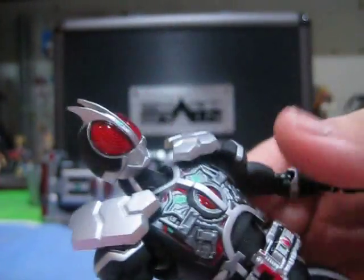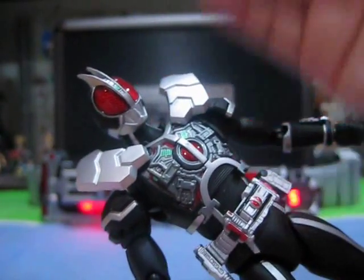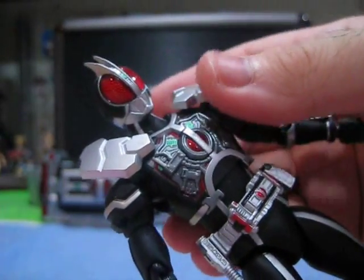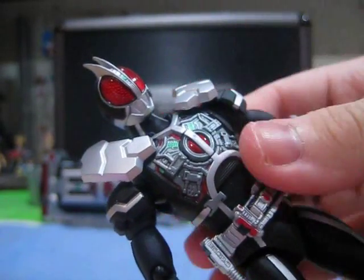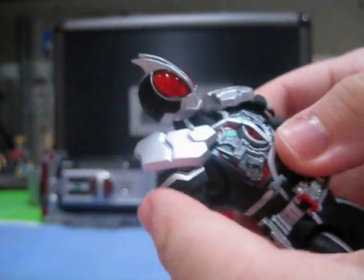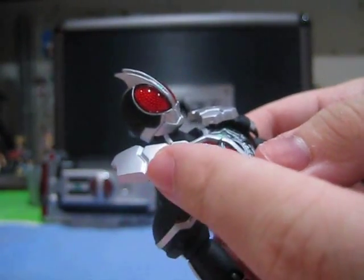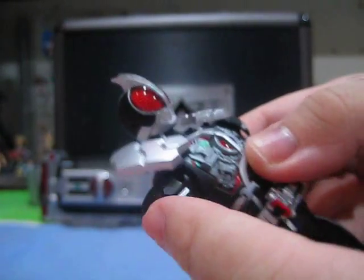But after playing around with the figure for quite some time, I can unequivocally say that this is not the case. In fact, if it weren't for the articulation, I highly doubt that you'll be able to get the figure into any dynamic poses. And just a little word of warning regarding the paint, try not to rub the shoulder pads against the chest plates, as the silver paint does like to leave some unsightly marks on the black.